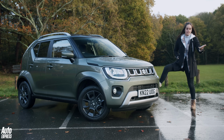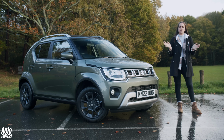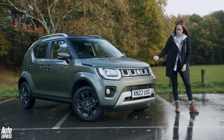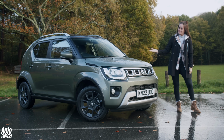Now look, I know what you're thinking. You're thinking, Nicola, this isn't new. What is the fuss all about? And I get that. But look, times are tough. Things are expensive. New cars are expensive. So I thought we'd take this opportunity to acknowledge and appreciate more affordable little packages of happiness like this.